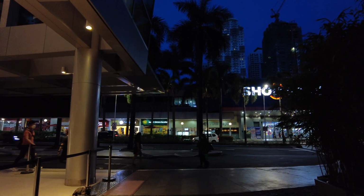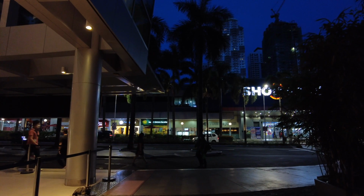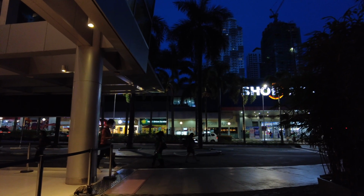I'm here in front of Shopwise Araneta in Cubao, Quezon City, where I will be giving you a guided walk tour around the Shopwise block. This is also a perfect time for me to test how the Pocket 2 performs at night. Let's start!